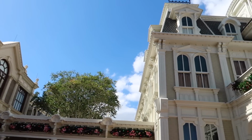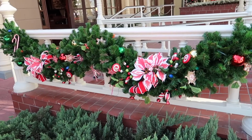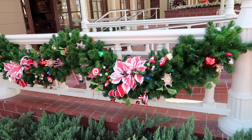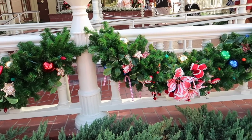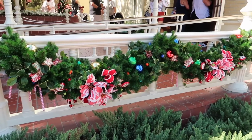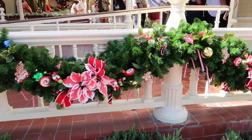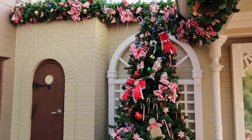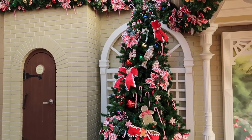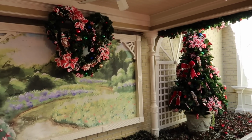And then right next door is City Hall. This is a gorgeous building. And between the Chamber of Commerce and City Hall, they have wreaths that have gingerbread cookies and candy canes. This is all sweets. You have to kind of get up close to notice the differences, but the attention to detail is just incredible. And the first Disney Christmas tree of the season, and there are actually two of them, right here back by City Hall.